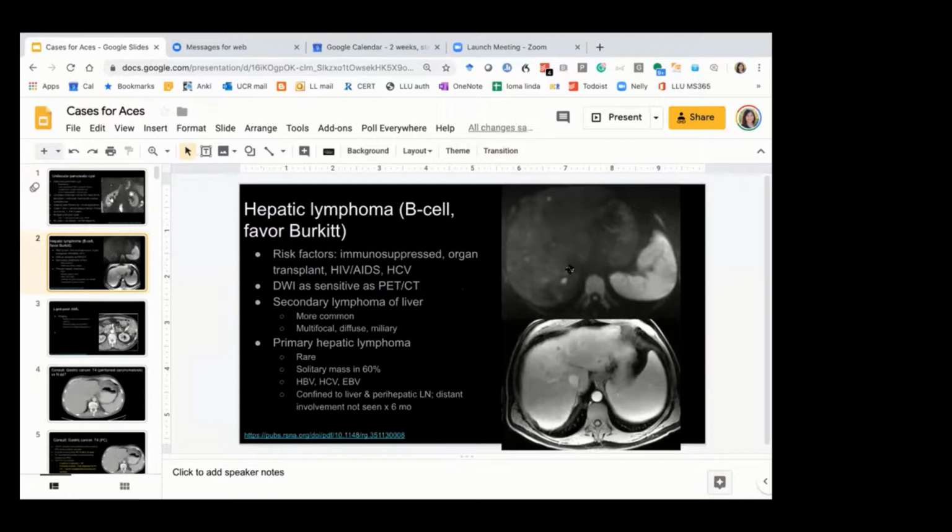This was a new diagnosis of lymphoma. There wasn't lymphadenopathy anywhere else. The spleen is big, but it could be big from cirrhosis, not necessarily lymphomatous involvement. So I'm not exactly sure. I think they're still trying to figure it out.